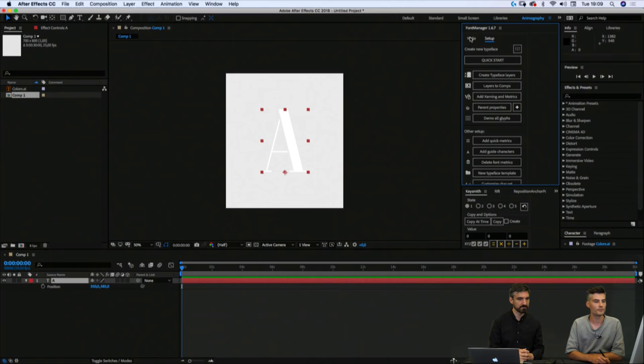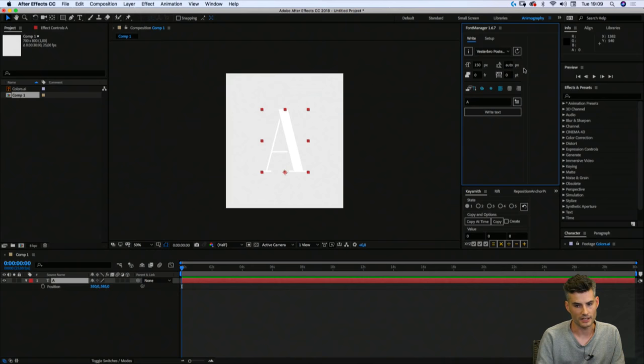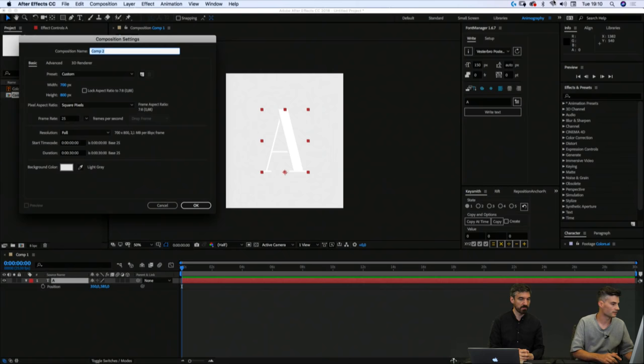And Font Manager is a tool you can use to type with animated typefaces. Also it helps you in the process of creating animated typefaces. Oh, this is awesome. I can show you real quick. Yeah, thank you.